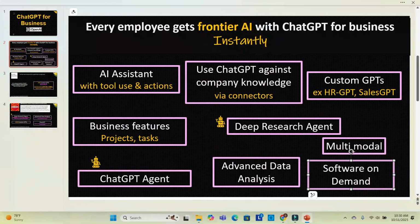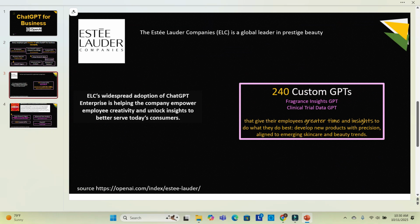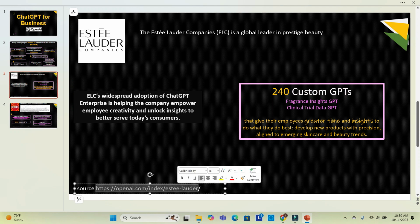All right, so let's go back. I want to share two examples, and I'm gonna give you a link where you can see other companies and how they are using ChatGPT for business, for inspiration. But these two caught my attention. So this company, Estee Lauder, they're a global leader in prestige beauty, and they have created 240 custom GPTs. There's a clinical trial GPT, there is a fragrance insight GPT, and this has boosted their productivity. I encourage you to go to this website and take a look at it so that you get ideas.